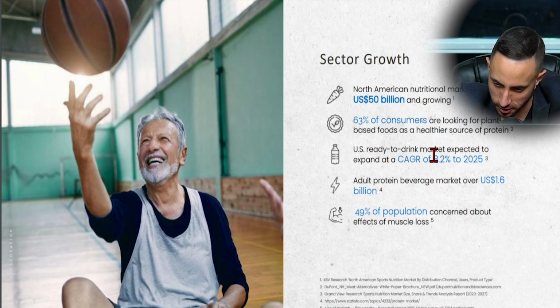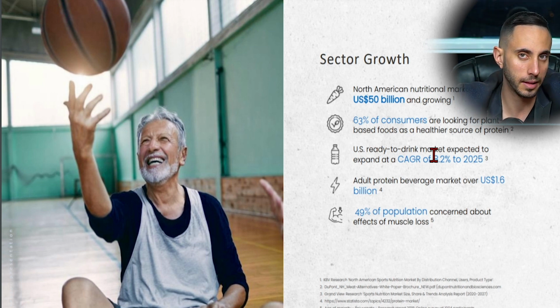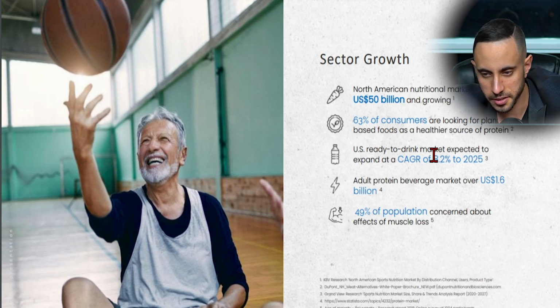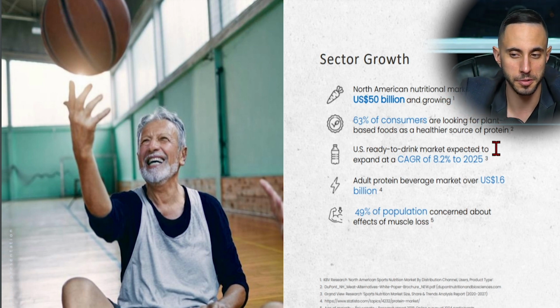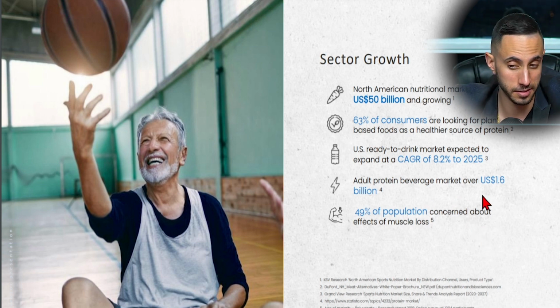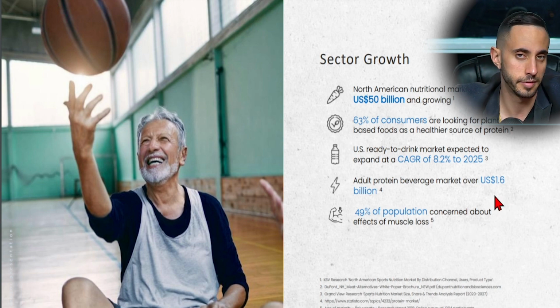I am looking for alternative sources, and I have found myself buying plant-based protein supplements and products like that. So, the U.S. ready-to-drink market is expected to expand by a compound annual growth rate of 8.2% to 2025. The adult protein beverage market is over $1.6 billion, and 49% of the population is concerned about the effects of muscle loss.